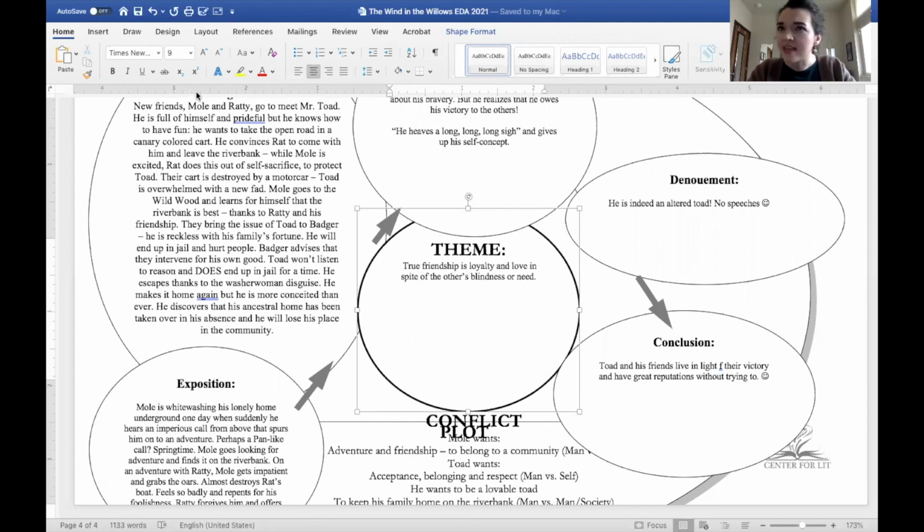James, what was the theme of change that you wanted to talk about? Well, like I said, when Toad was at the beginning, he was selfish and did not know how to look out for himself. Didn't really much care for others at the beginning, but at the end he did change. He became a little bit nicer and there were some speeches about him, and he was called the great Mr. Toad. Okay, was it because he truly was great?